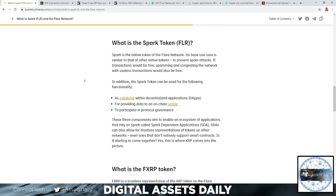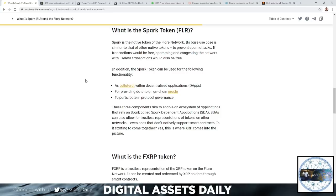And what is the Flare token? FLR, Spark, is the native token of the Flare network. Its base use case is similar to that of other native tokens: to prevent spam attacks. If transactions were free, spamming and congesting the network with useless transactions would also be free. Sort of similar sounding to how Stellar requires you to use XLM, which basically does the exact same thing. It prevents spam attacks for the exact same reasons.